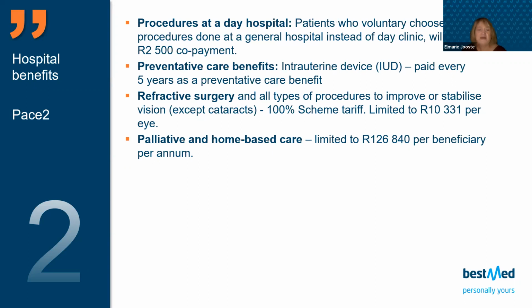It shouldn't be there, but for refractive surgery in hospital, and then palliative care or home-based care with a rand value. We also, a few years ago, implemented a rule that certain procedures need to be done in day clinics or day hospitals. And we now said that if you voluntarily refuse to go to a day clinic and you insist on going to a general hospital, there will be a 2,000 Rand, 500 Rand co-payment.